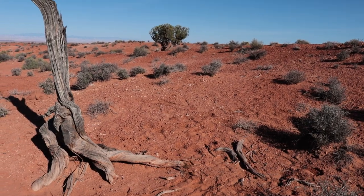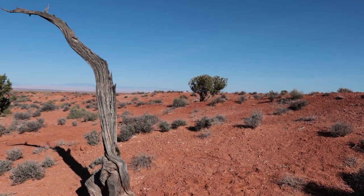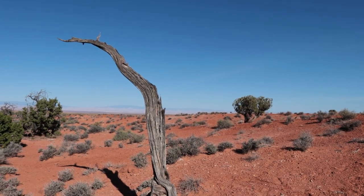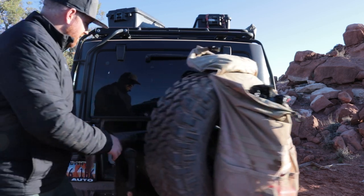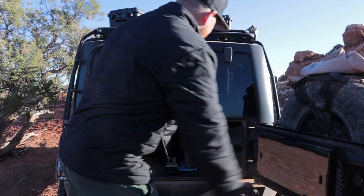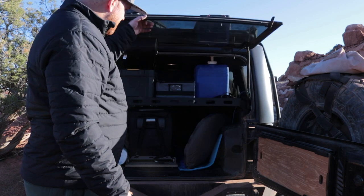We're going to be doing a bunch of wandering around south of Green River, Utah, and just trying to give Donald as much of the Southwest and Utah experience as we possibly can. I'm getting hungry. It's time to get some breakfast going. Let's head back to camp. I'm backed into this hole over here. The back of the Jeep has never been more accessible.